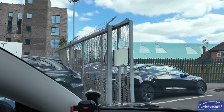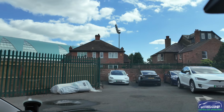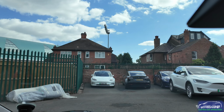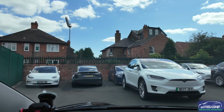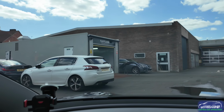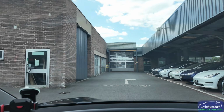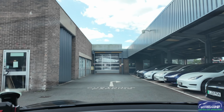So basically what you do is drop it somewhere and it says you can go away, but where to drop it I don't know, because it looks like I'm going to be blocking cars. This is a weird one, but okay, I'm going to push it in there and then they'll have to come out and move it if they want to. So I'm going to reverse into this one here.